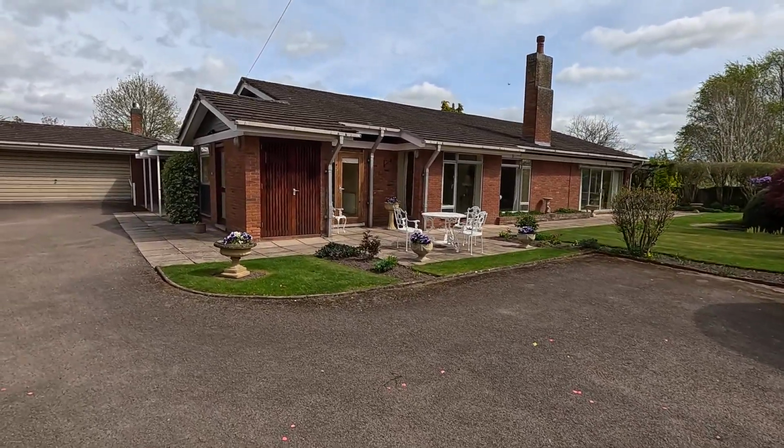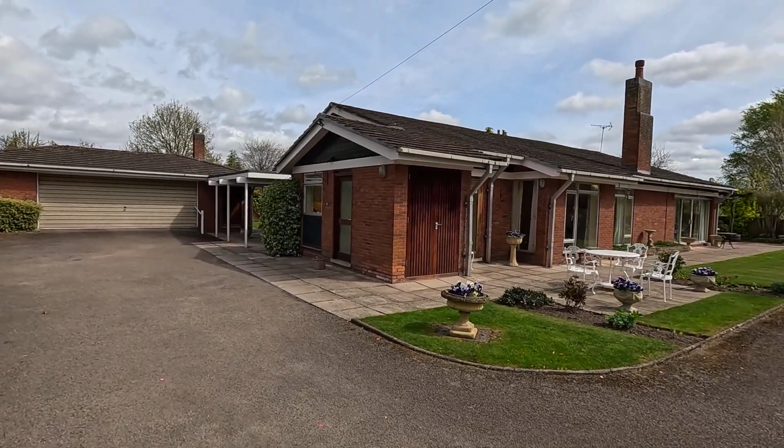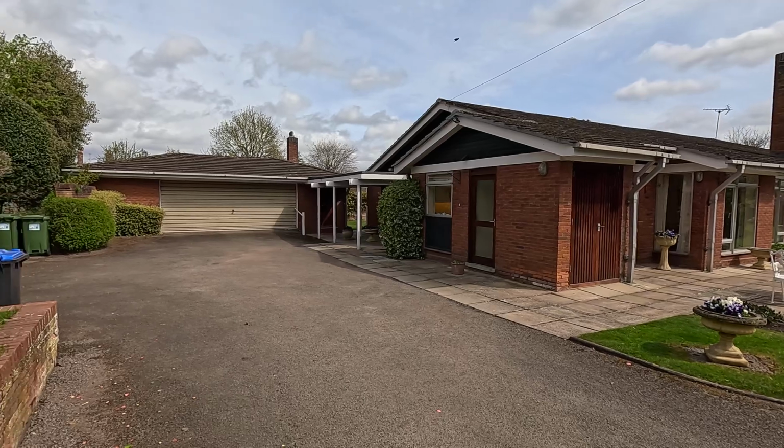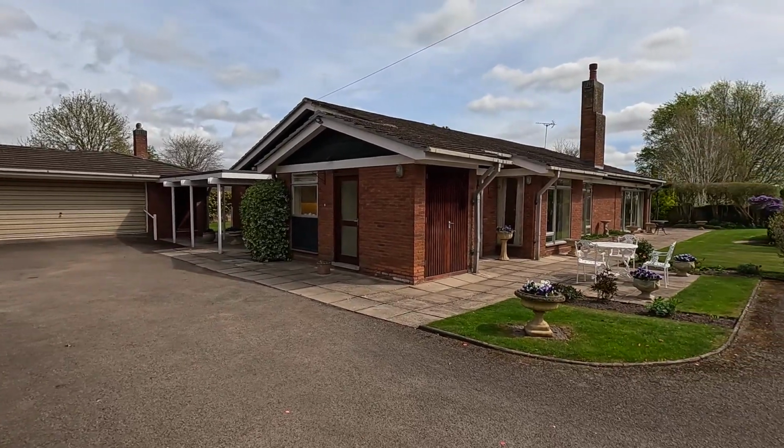Now this particular home is really rather special. As I say, the interior accommodation is quite expansive and it offers a lot of scope for modernisation and expansion subject to planning.